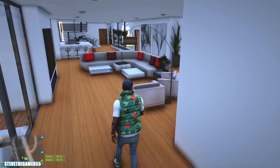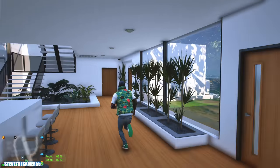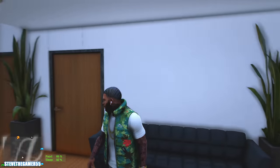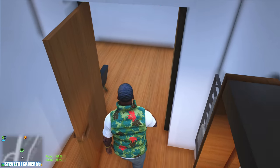All right, so how do we get upstairs? Oh, I was just about to say, how do we get upstairs? The steps are right there. What about over here? All right, so this is one of the entrances. I'm guessing this is a bathroom. Yeah, this is a bathroom for the main floor.